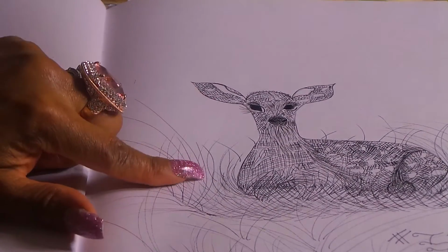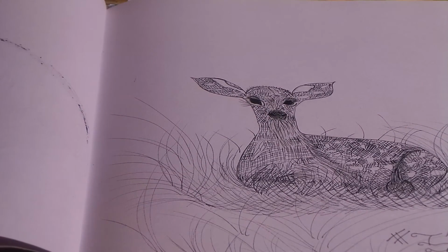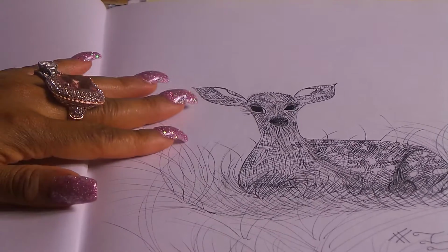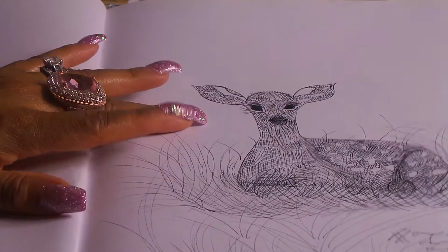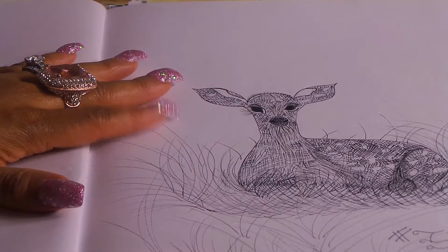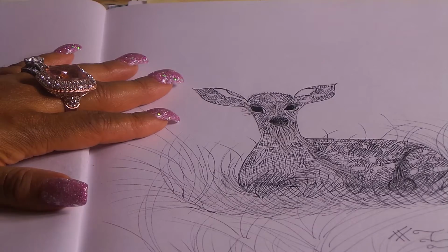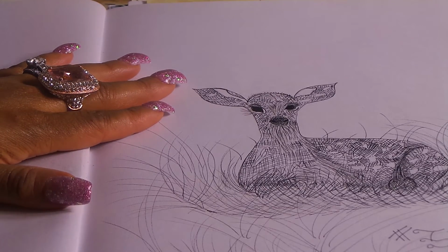This is again from one of those calendars. I get these calendars from Dollar Tree, and I got them so that there'd be inspiration pictures for me to draw. So I thought these pictures would be great for Inktober. I always wanted to draw this deer, and I'm really excited and happy about how this came out. That's my first deer I've ever drawn. I've never drawn a deer before, so I love that.